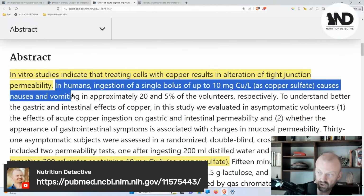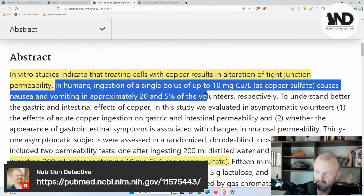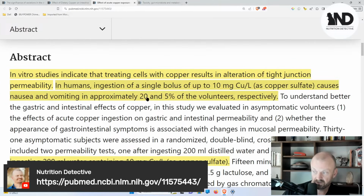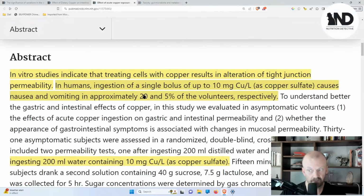In humans, ingestion of a single bolus of up to 10 milligrams of copper per liter as copper sulfate causes nausea and vomiting in approximately 20% and 5% of the volunteers, respectively. Okay, so they mean 20% of the volunteers get nausea, and 5% of them actually vomit it up. Does that sound like your body likes it? Does that sound like a revolution to you?